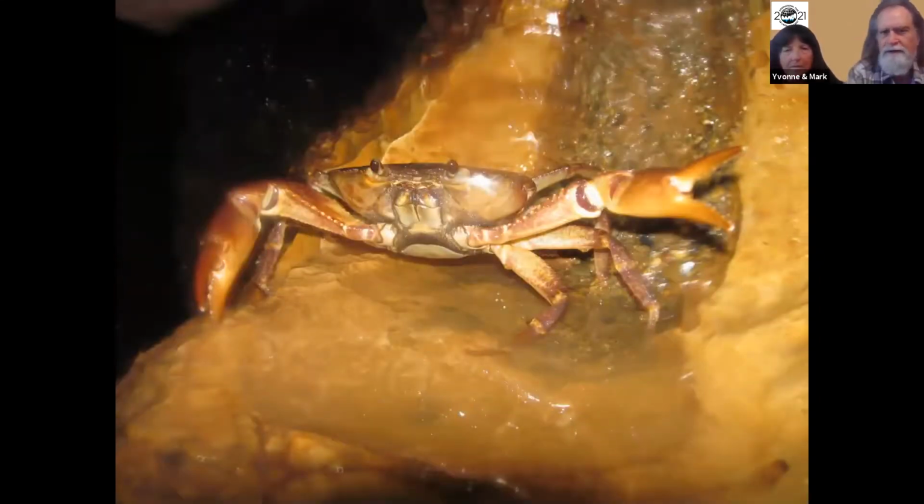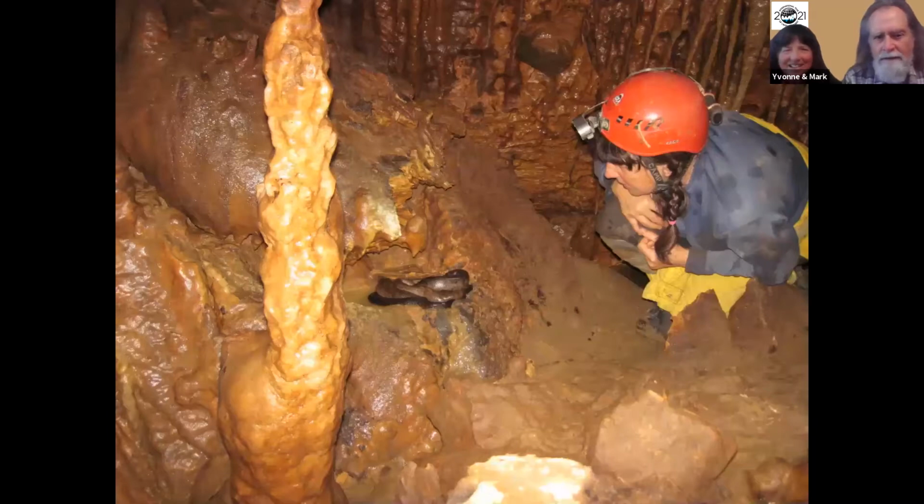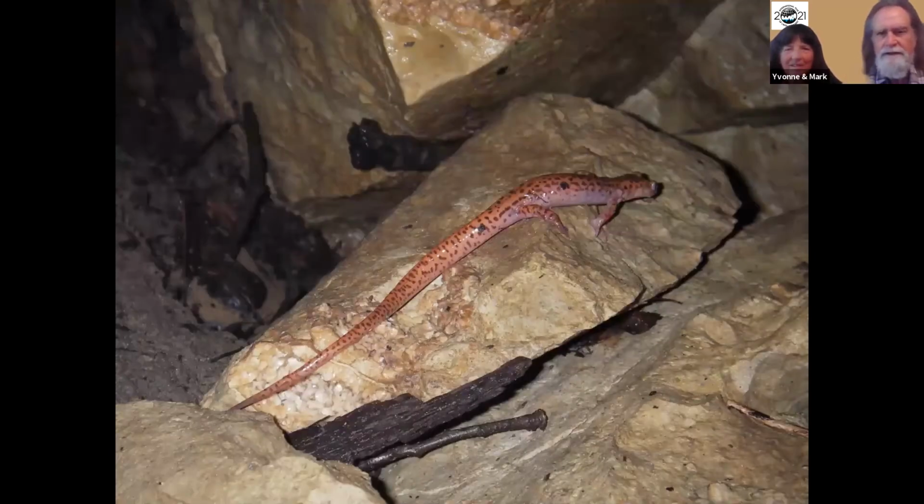Sometimes you meet weird critters in caves, like this crab in Puerto Rico. What are you doing in my cave? Or how about a boa constrictor? This boa constrictor was way back in the dark zone and eats bats. Salamanders. This is actually not a cave adapted salamander. It has eyes and color, but you find them in caves way back inside.